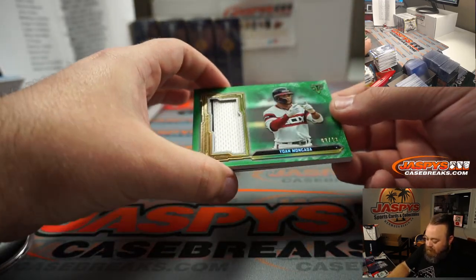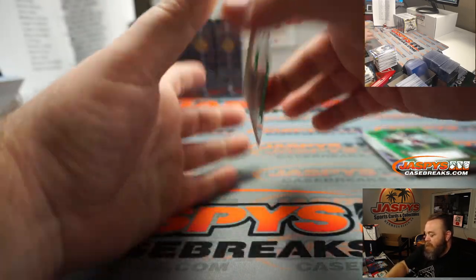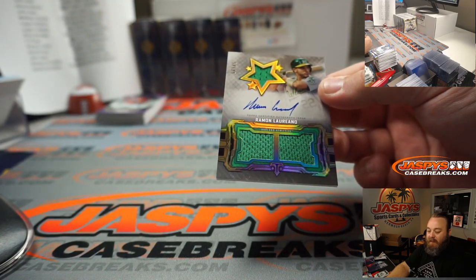Yoan Moncada, 2 out of 18. A little bit of pinstripe there. For the White Sox and Chris. Triple relic auto. Ramon Laureano, 58 out of 99 for the A's. John.